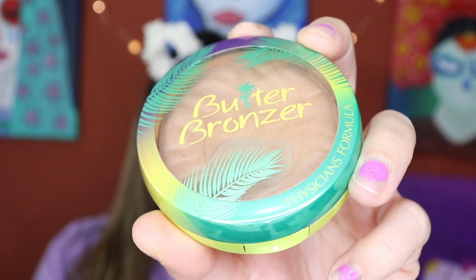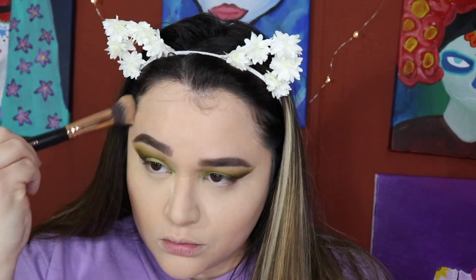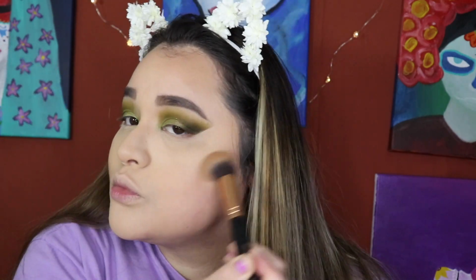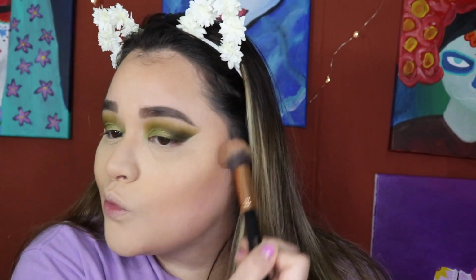And then of course, I'm going to go in with my Butter Bronzer by Physicians Formula. You guys already know how I feel about this bronzer. Absolutely love it. It's my favorite bronzer, without a doubt. I love it so much. I use it consistently pretty much every single time I do my makeup.